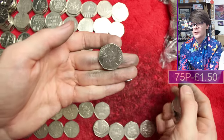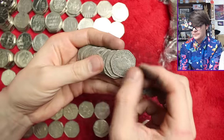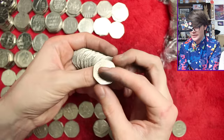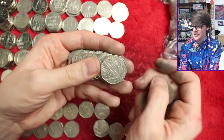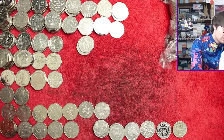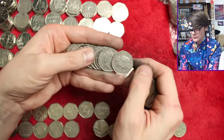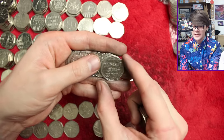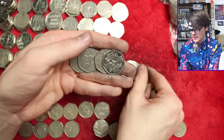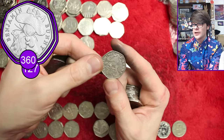There's another Squirrel Nutkin. Ooh, 2016. Mrs. Tiggy-Winkle. Oh, I've been doing this too long, my brain's getting all scrambled. Diversity Built Britain there. And another Memorial 50p with the King. And of course, Benjamin Bunny bringing up the rear.